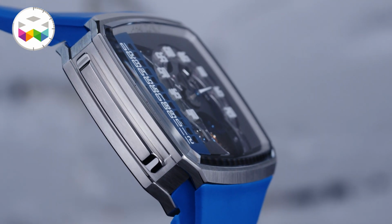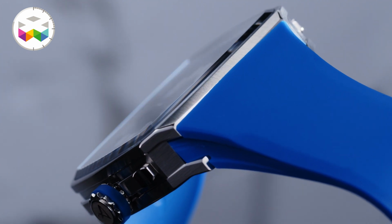And will this piece be limited? Yeah, this one's limited to 28. And as mentioned before, it's in steel and includes this beautiful rubber strap, which goes in line with the whole sporty complexion and positioning. And the price is 59,000 Swiss francs.